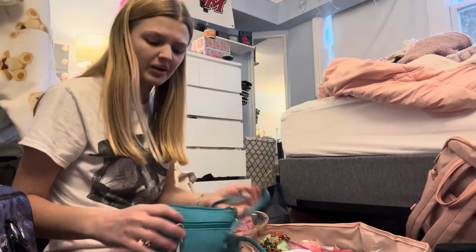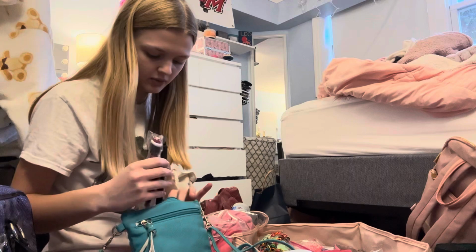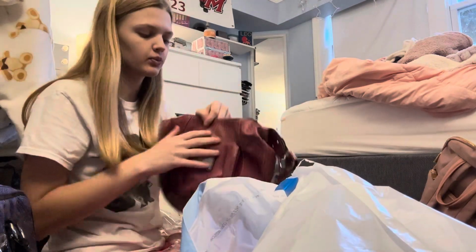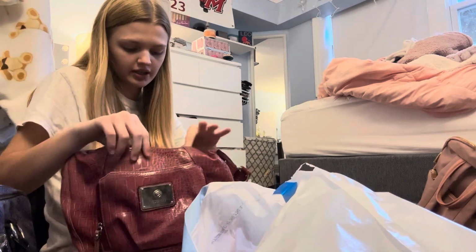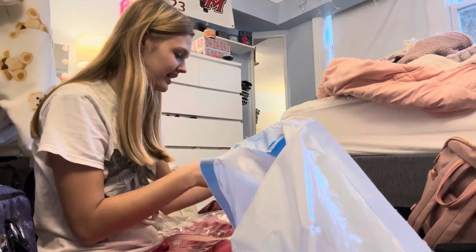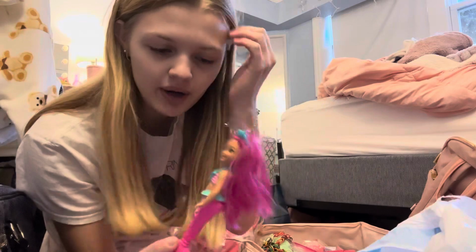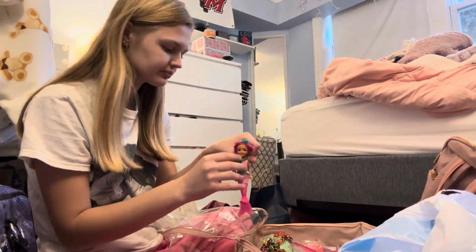I have a pen collection. None of these pens even work. I think I'm just gonna throw this whole thing out. I have my fake purse, which I feel like every kid had. This is just particularly disgusting in here. Oh my god! Guys, I just found Daquisha Monet. This is Daquisha Monet. She is my queen. She has dissociative identity disorder.